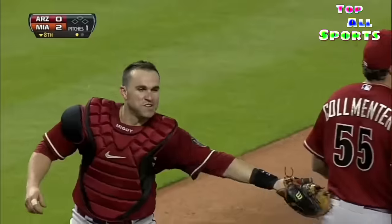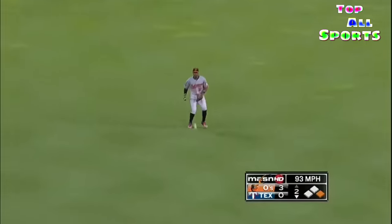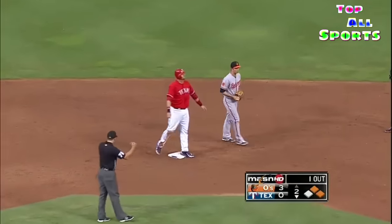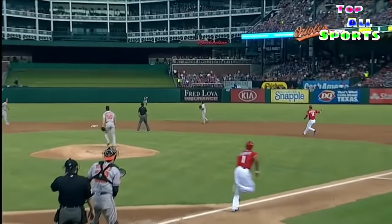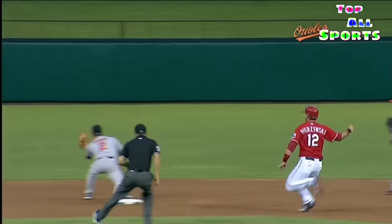The assist from me. Line drive to center field off the end of the bat. Adam Jones won't get it. Play at second base. Here's the throw, and he got him. Oh, Adam Jones deep Pierzynski. What a great play by Jones. Yeah, it's not a good combination.